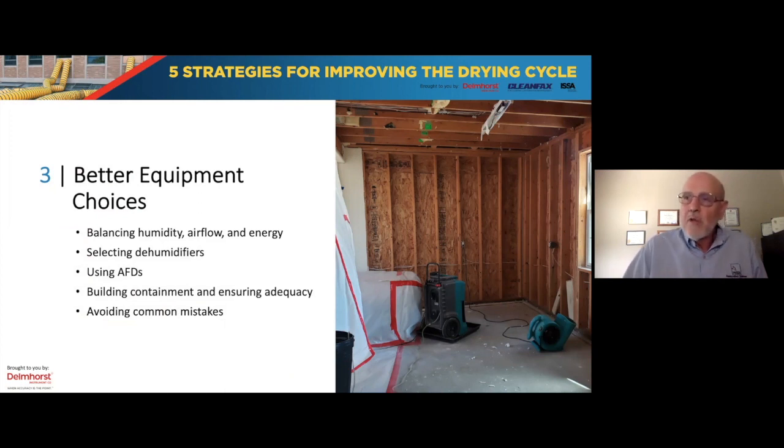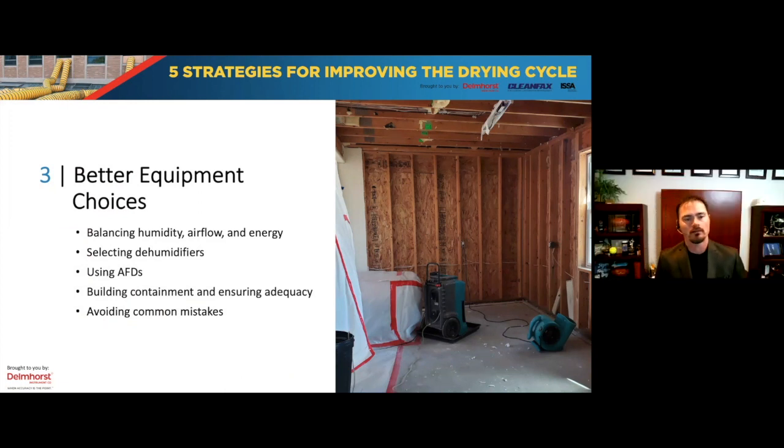How do we balance humidity, airflow, and temperature or energy within an environment? So the most important thing to think about here is the importance of balancing these three, and how do I assess that? How do I know if we are in balance? So real quickly, I'll first address that if any of these three are not in a proper balance, then your drying environment quickly becomes an environment conducive to damage, not to drying. So it's really critical that we are in fact in control and properly affecting all three of these.